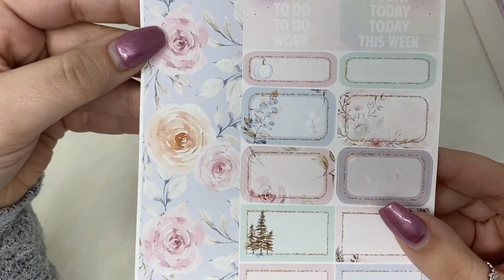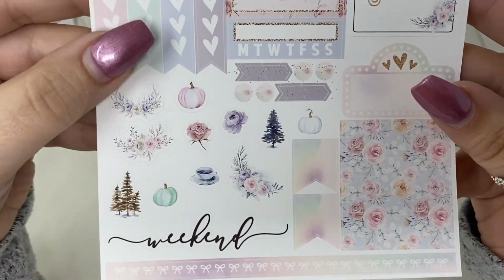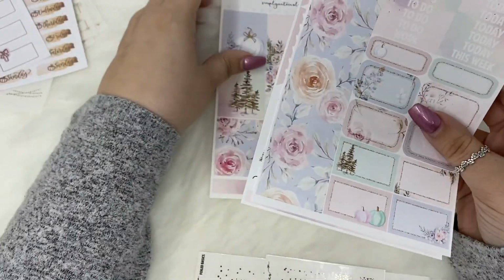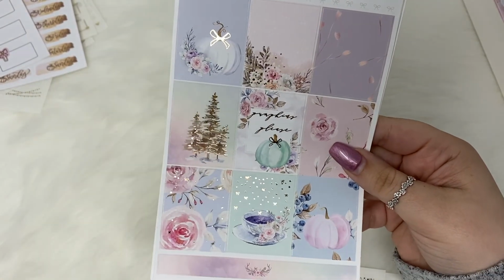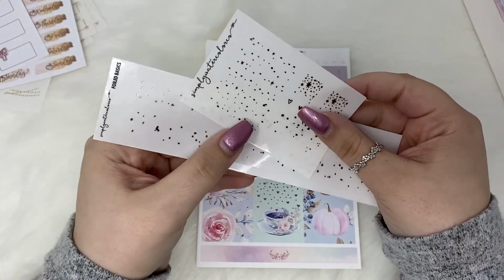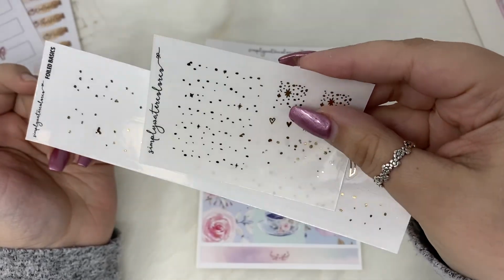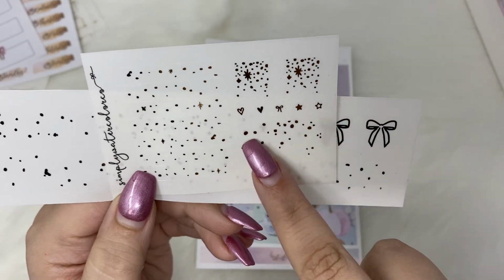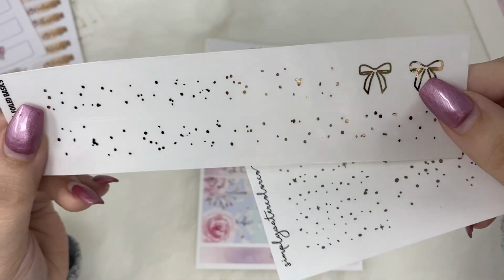So then you have your bottom washi and your boxes. I love the deco. Yeah, I can't wait to use this kit. I'm probably going to use it in November because it's going to be a really pretty transitional one to use after Thanksgiving. And then every kit will come with these two sheets of foil overlays. So you can put them on your headers, page flags, little twinkle dots. This is one for a half box. And then you have two kiss cut bows and then your bottom washi.